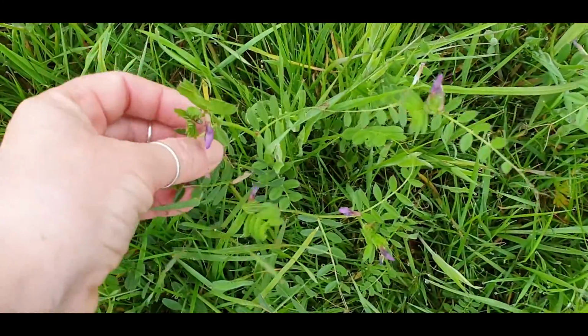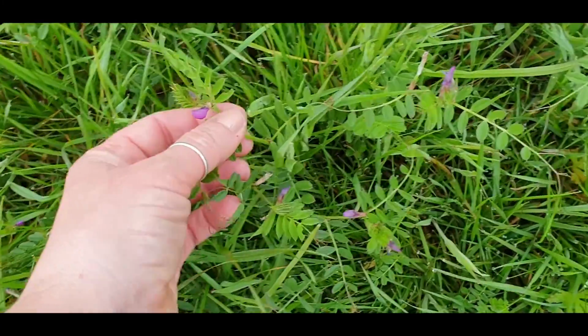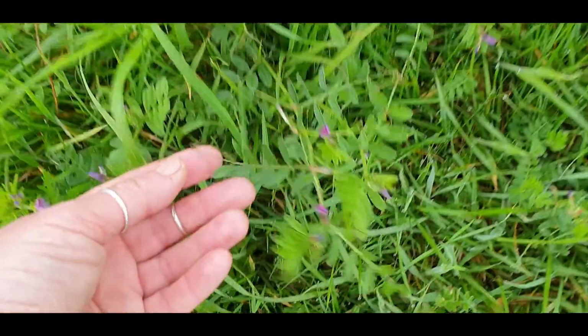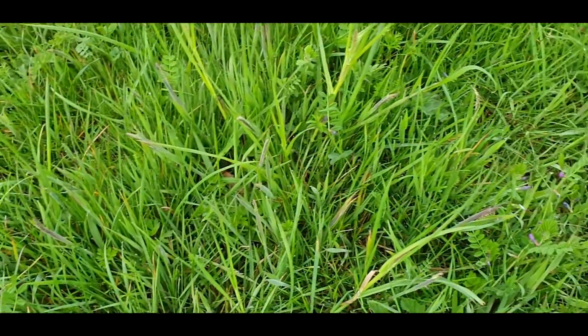Just growing in this grass is vetch, which I guess is a weed, but look at that flower and the leaves. Aren't they just so pretty? Part of the pea family, I think. Really, really beautiful. And it just grows everywhere here.